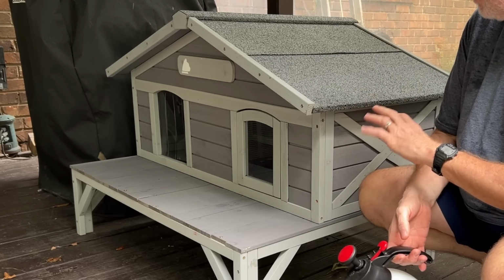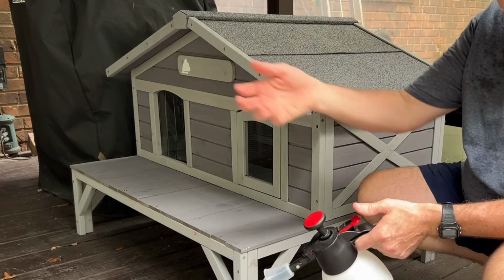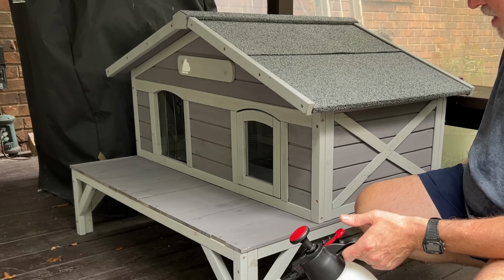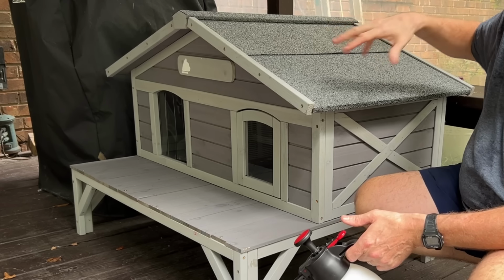So such as this cat condo, I wouldn't recommend spraying inside of it because the smell may drive your pet out of it. So just around the outside, maybe around the feet of it, or around the back, somewhere where the cat's not going to be laying.